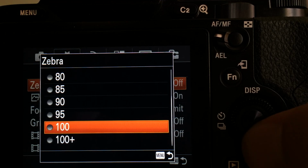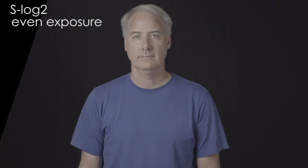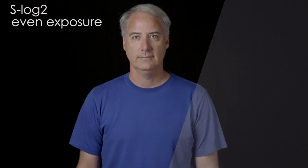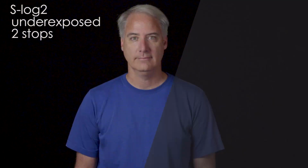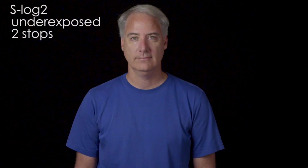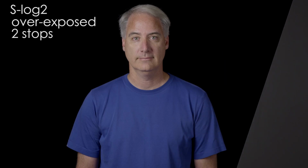Just set your zebras at 100. Once you see zebras, back it off on that particular part of the image that you don't want to overexpose, and you'll be fine. You'll have a very nice, clean image. If anybody else out there has a recommendation on how to expose for this S-Log2, definitely let me know, because I am brand new to S-Log2. But in my experience, I would just say expose to the right.